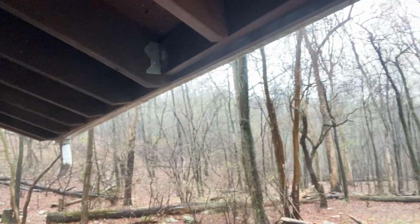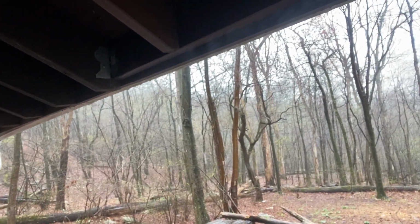Just made a short stop here to snack a little bit. Our big breakfast, we're not planning on doing a big lunch, just taking some snack breaks, but it's kind of drizzly, rainy, so kind of a yucky day. We've got about 7 more miles to go to get to the shelter.